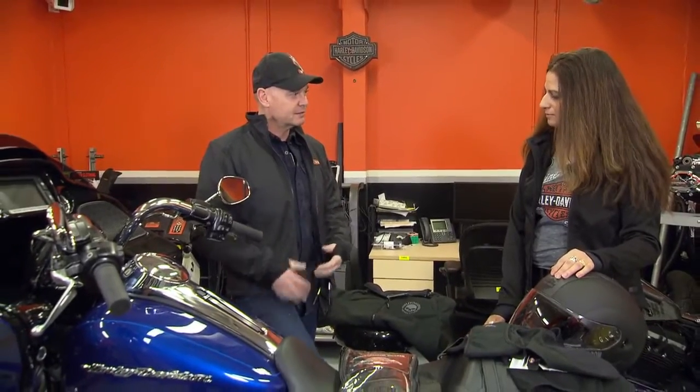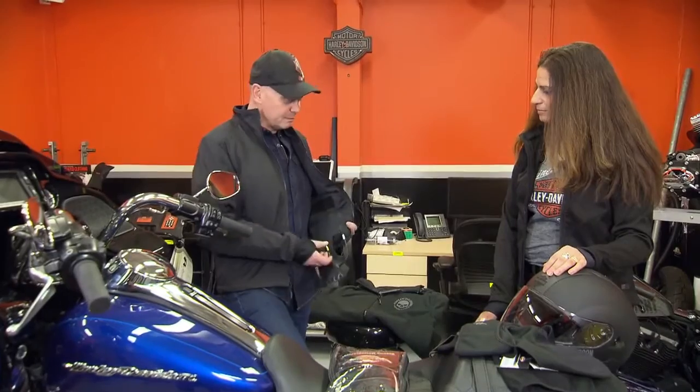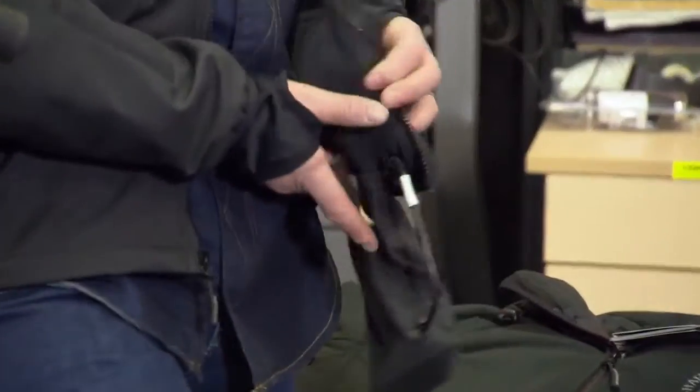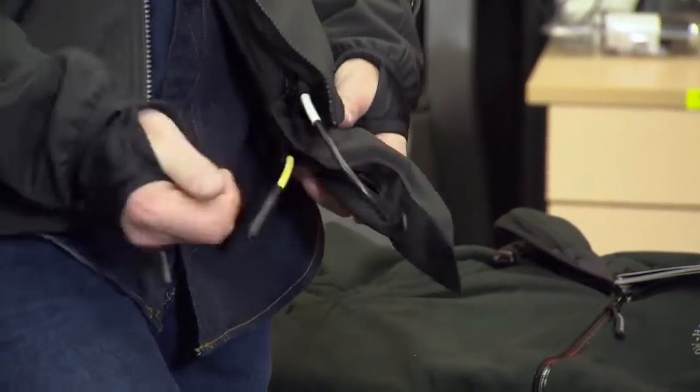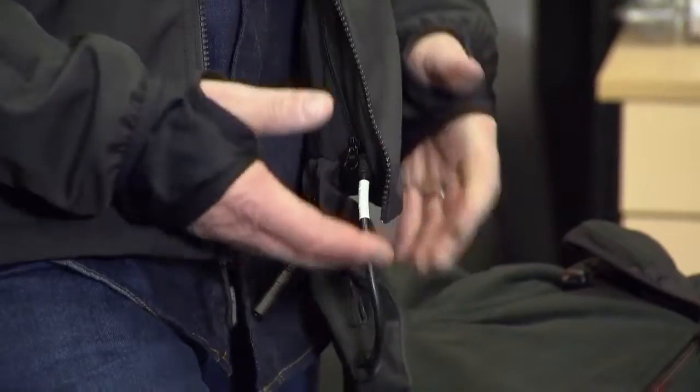You can get gloves that will plug into this. You can get pants that will plug into this, but it's dual source. So not only is it heated by plugging it into your bike's battery or accessory outlet, but it also has a battery pack which allows you to unplug, walk away, and with a push of a button, you've got battery power, so you can continue that warmth. Or I guess you could even ride your motorcycle using the battery power.